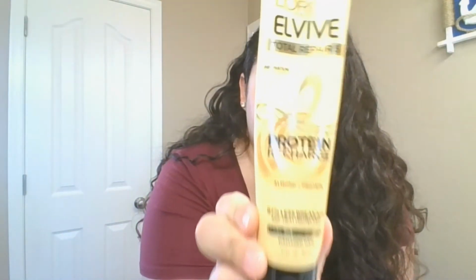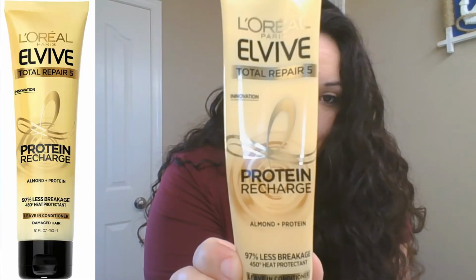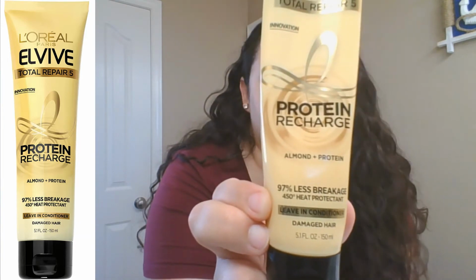Hair like me, I just want to tell you about a product that I've been using for the past week. Maybe like every other day. I haven't even been using it every day. It is this one. It's called the L'Oreal Paris Elvive Total Repair Protein Recharge, and it is a leave-in conditioner.